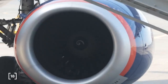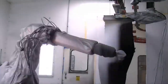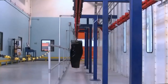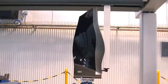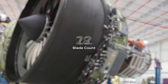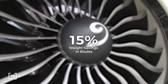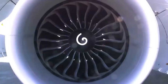Older fan blades were constructed from titanium being used for its excellent strength-to-weight ratio. But carbon fiber blades have an even higher strength-to-weight ratio, while also being much stiffer than titanium, allowing the carbon fiber composite blades to be longer and thinner than their titanium counterparts. This form factor even allowed General Electric to reduce the blade count from 22 to 18. In all, this resulted in a 15% weight savings in the blades, allowing them to spin faster without worry of damage.